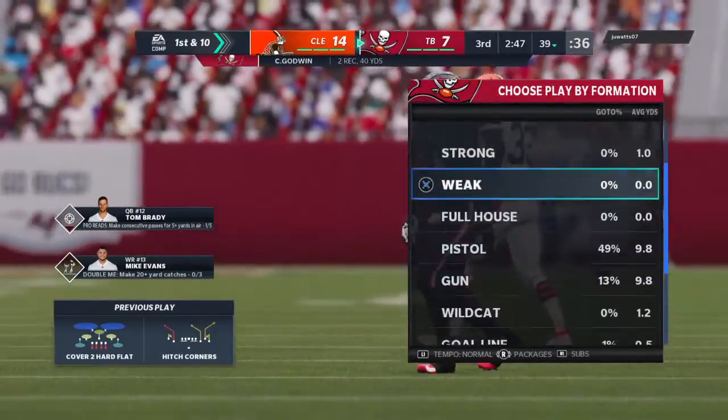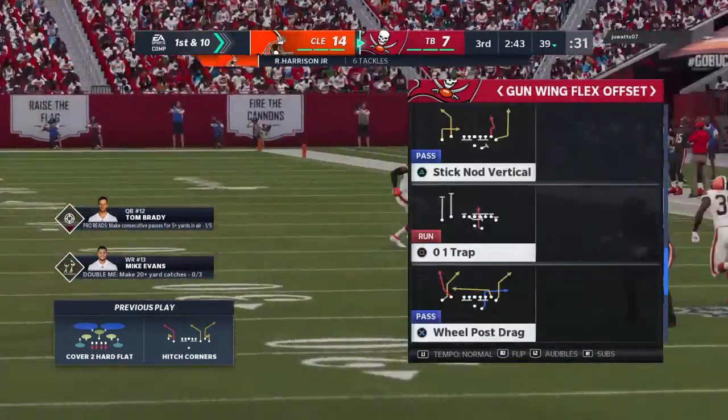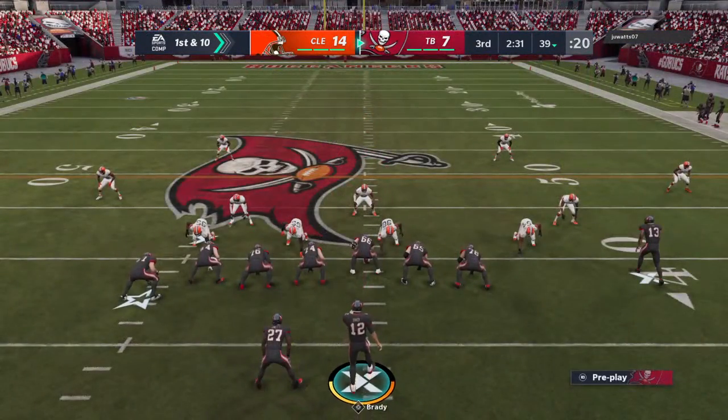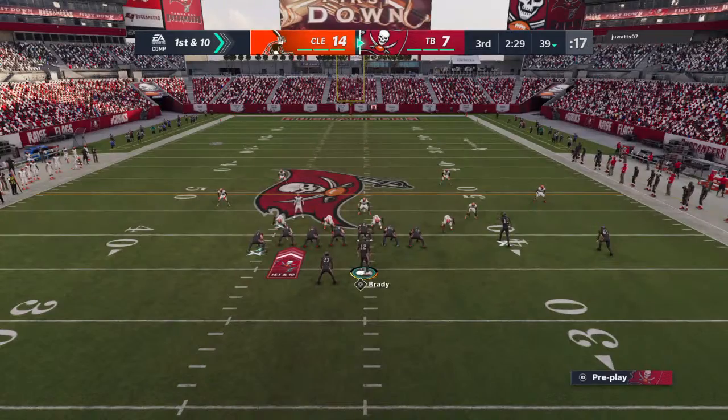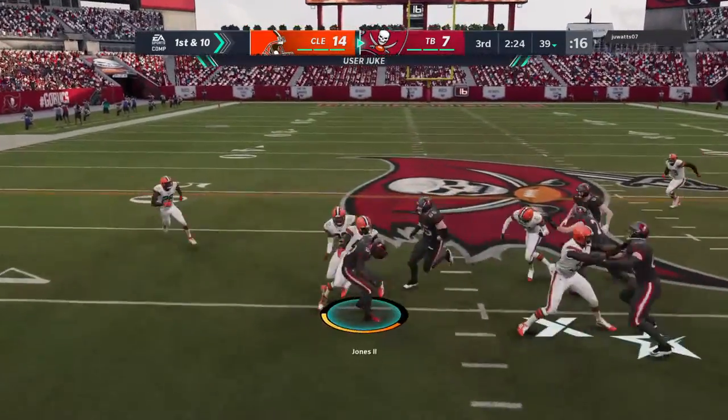Last play they got stuffed at the line. Different story here, over 20 yards. 39-yard line. So from the 39 now, they'll come up on a 1st and 10. Out of the shotgun, it's Jones.